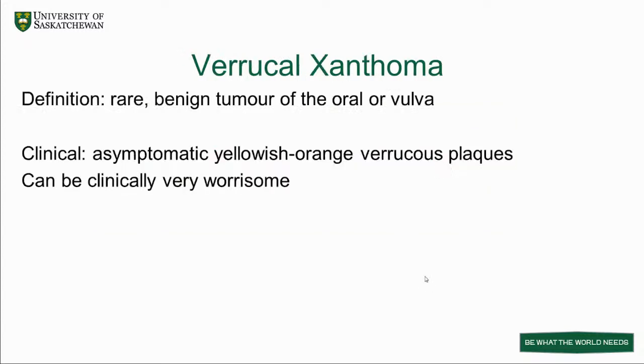So some of the miscellaneous aspects that I couldn't really fit into a category is verrucous xanthoma. So similar to Fordyce's granules or spots, this has a very characteristic look, only this can be very worrisome to the clinician because of the hyperkeratosis, it can look very plaque-like and large and raised, and they can be thinking that it's way worse than what it is. So it's usually asymptomatic for the patient. And this is another one of those lesions that can occur not just in the vulvar region, but also in the oral cavity.